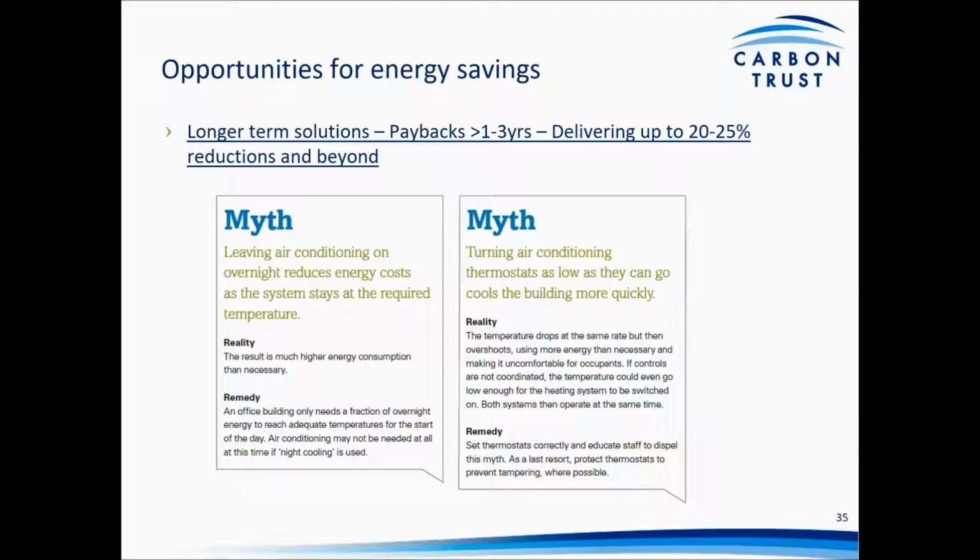Again, just related to the air conditioning and the heating, this is an example of two myths. For example, many people think that leaving air conditioning on overnight reduces energy costs. This is obviously not true, because you are going to face higher energy consumption than necessary. You can slow down the air conditioning during the night, or if you have got the right sensors, the system can do it by itself.